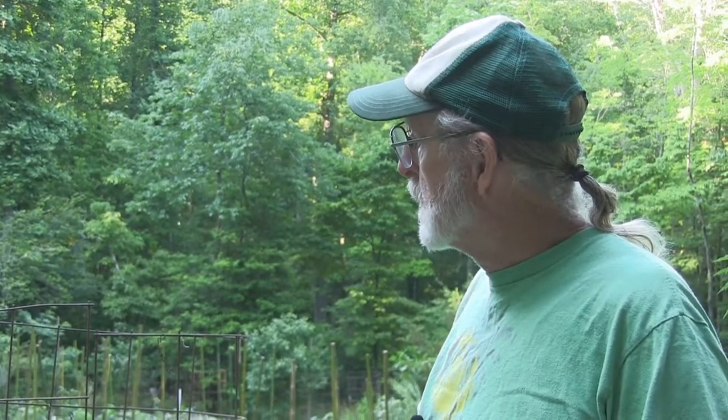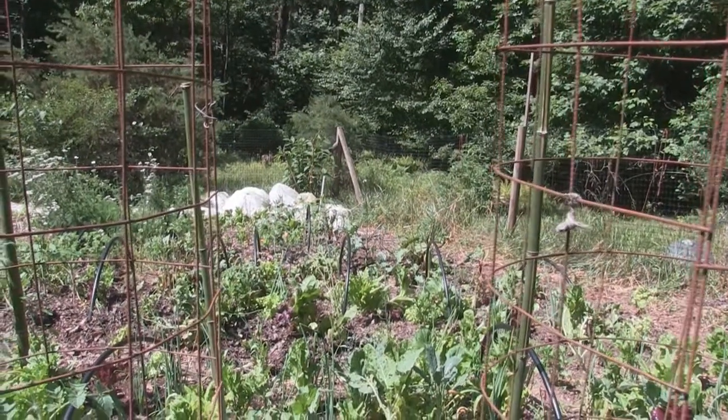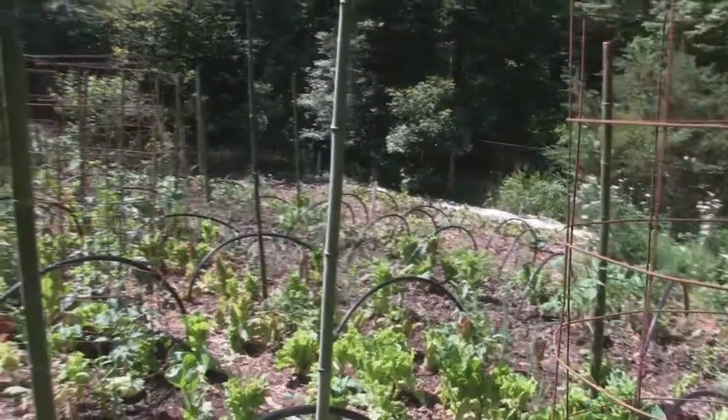I mentioned raised beds, and for me, on a small scale garden or even a mini farm like this, raised beds are the answer to year-round growing. Because you've got good drainage, they warm up quicker in the spring. So I can get out here in any weather. If it just rained, I can still get out in my garden and work. Whereas in a field, you're going to have to wait for that field to dry up before you can even get in and till or plow or whatever you're going to do.